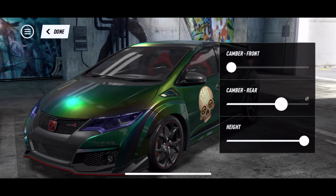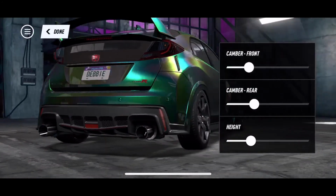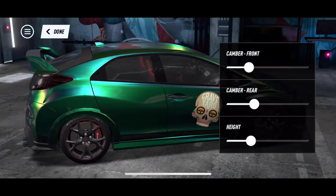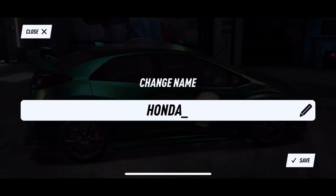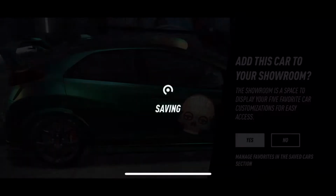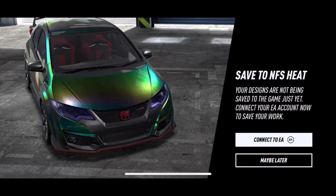Tuning stance. Of course you can camber your tires front and back. I'm not going to worry about that too much. Let's give them a little bit. I don't want to low ride it too bad. Right about there. Done. We'll save that. Of course you can name it. I'll just stick with that for now. And we'll add it to my showroom. I think you can put 5 cars at any time in your showroom.